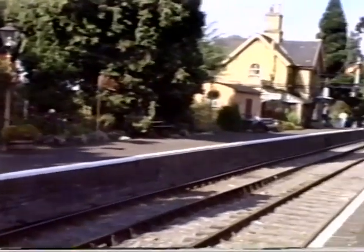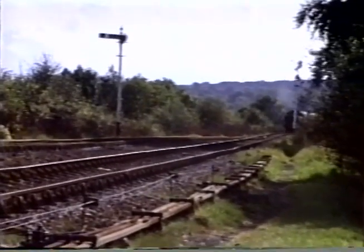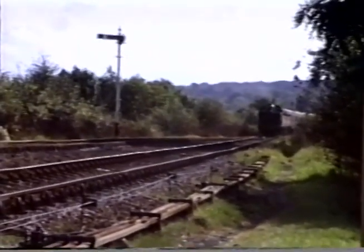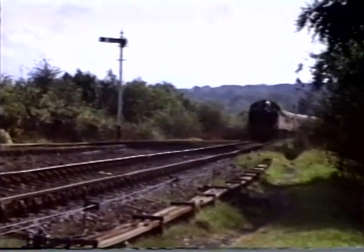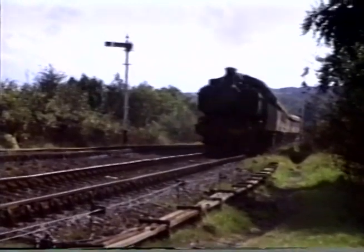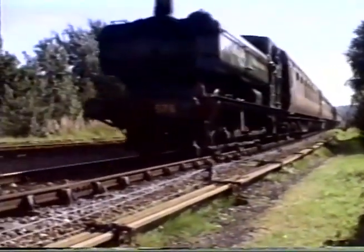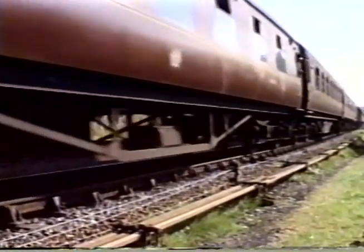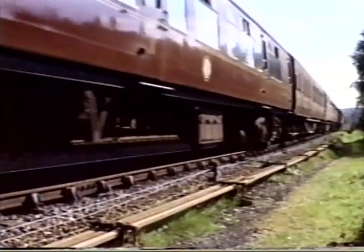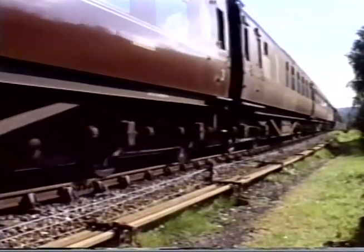Hampton Loade Station, one of the rural stations that the Brits just love to refurbish. Great Western 0-6-0 tank engine, a pannier tank, built in 1949 at Swindon. Arriving at Hampton Loade.